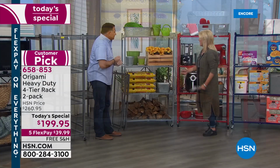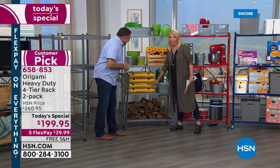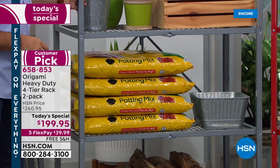But I want to see, have you guys ever picked up one bag of potting soil? And this is four. We got four of them on there. I can't lift that up. And I'll show you something else that's crazy. If I can get these guys to just sit here for a second. Look at this. Look how you can totally move it.